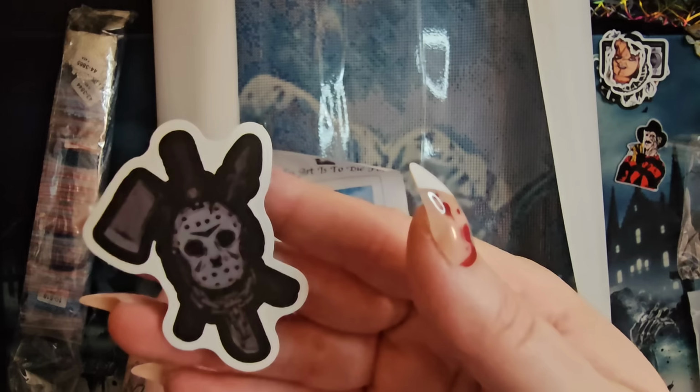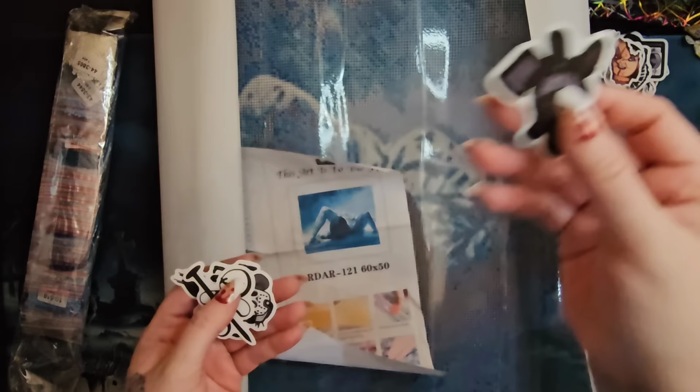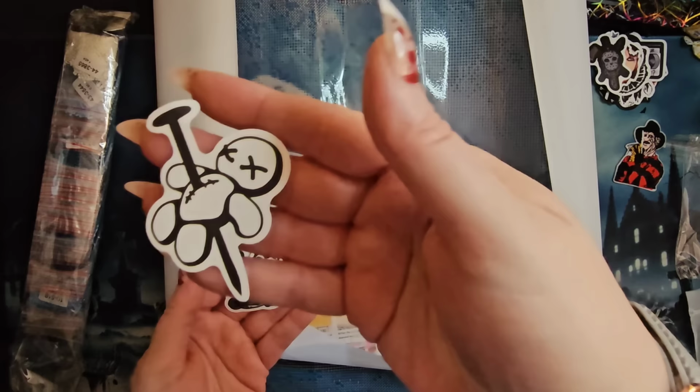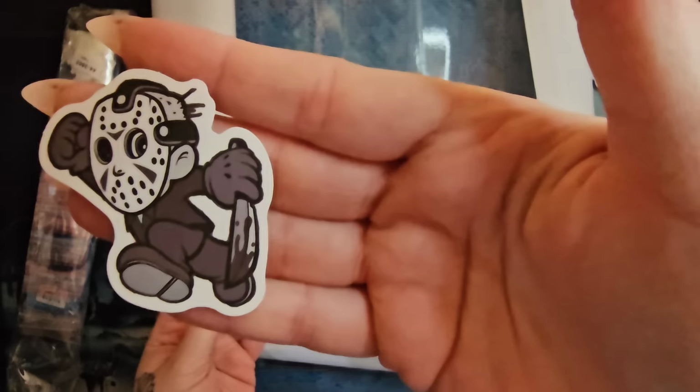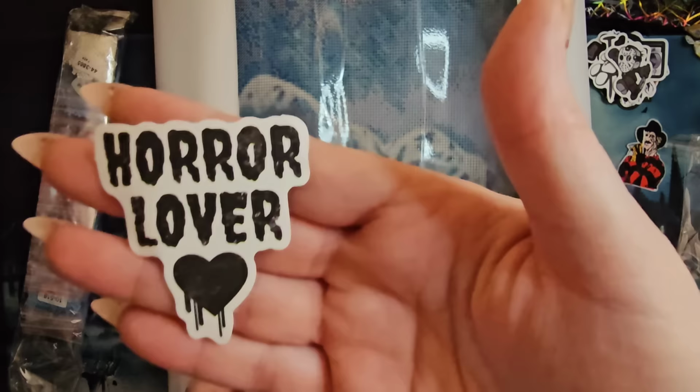We've got a Jason sticker with his hatchet and a spear javelin thing that he's used, his machete. So various weapons. He's got a chain around his neck. Loving that. A voodoo doll with a nail through it. Loving that. Total vibes right there. Oh, a cute Jason. He's chasing somebody. He's gonna get him. Oh, there's blood on his machete. He already got him. Loving that. And horror lover. Yes. Me.